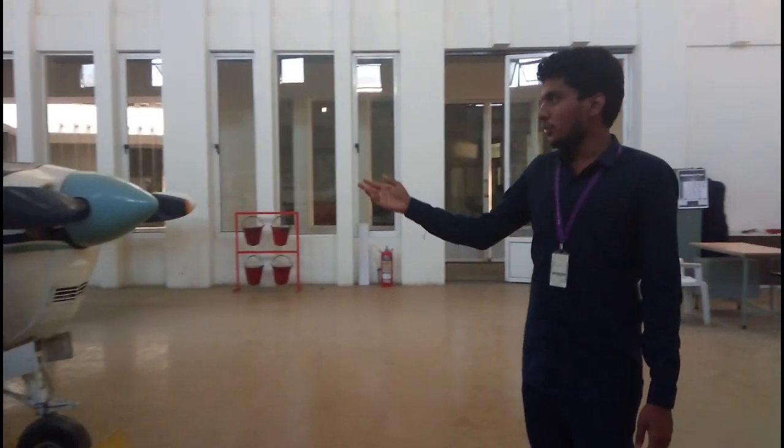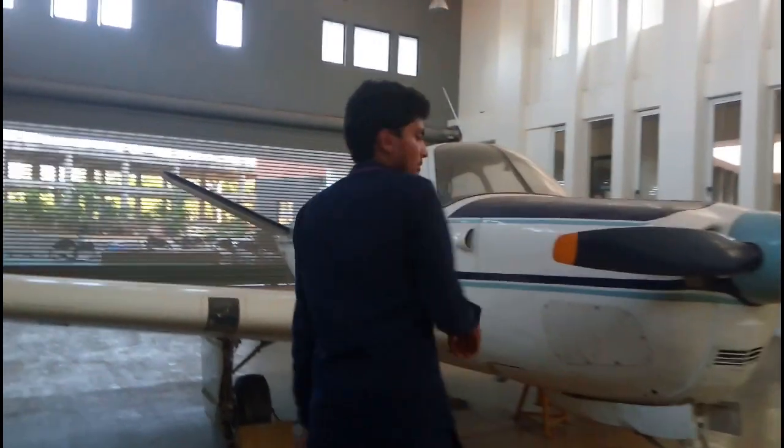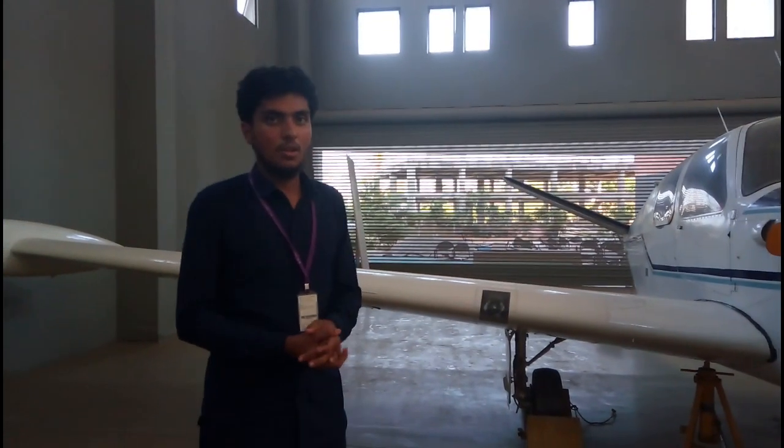We have a Beechcraft Bonanza A35, a small four-seater aircraft that we use to familiarize ourselves with its systems and aircraft equipments. It's quite helpful because we get hands-on experience, because, you know, knowing the books is not enough. You also need to have practical knowledge.